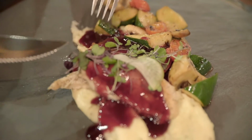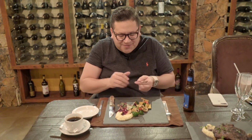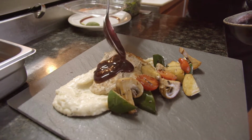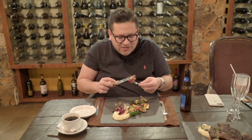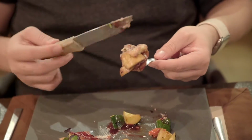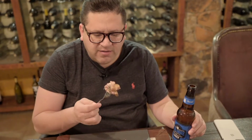Wonderful. I'm the type of person that likes sweet dishes. So if you don't, it's up to you whether you would like it or not. But me, I tend to like the sweet and sour, and that's what this is. It's some sort of tamarind sauce on the chicken. Let's add a piece of mushroom. I'm gonna pair this with a lager, which are like the lighter type of beers, and let's see how that pairs with this very tasty chicken.